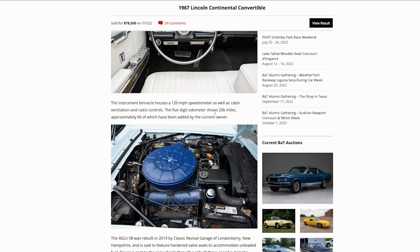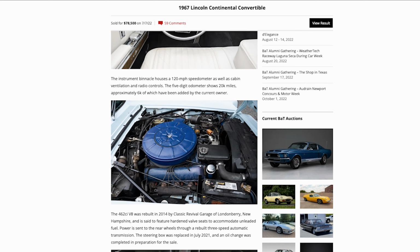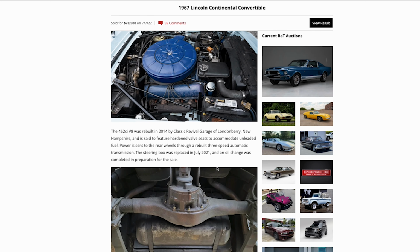It could just be that the original car only had 20,000, or that maybe it had rolled over to 120. And I do believe these years it would just say 20,000, but I'd have to refer back to that. So there's a couple of things there.